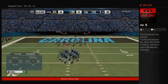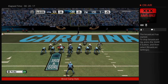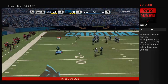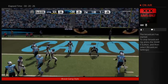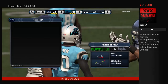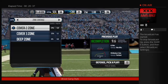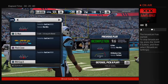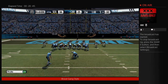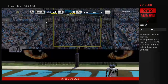Stepping up to the line at the 5. Third and goal at the 5. And now Newton's going to take off. And incomplete pass that time as he threw it short. Newton's able to get outside the pocket that time, and it's a good job getting outside the pocket, but there's nowhere to throw it. The pass is incomplete. Should be an easy one here. And the kick is good for 3.